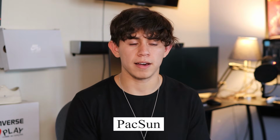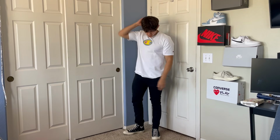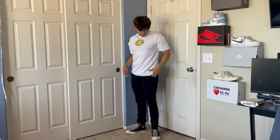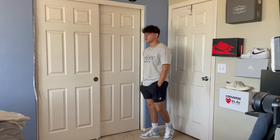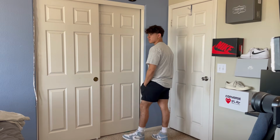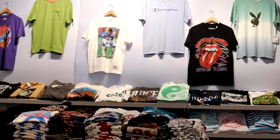The second place I love to pick up my graphic tees from is Paxton. Now, in general, this is probably one of my go-to stores, and every single time I pop in, I always find some good pieces, especially when it comes to graphic tees. And the reason for this is because not only do they sell their own pieces, which are really cool, they also retail other brands like North Face, Playboy, Converse, pretty much a bunch of different places like that, which makes this one of the best places to pick up graphic tees because they have a variety of different brands that you can choose from. So when you go to Paxton, you're more than likely going to find a good piece that suits you as well.